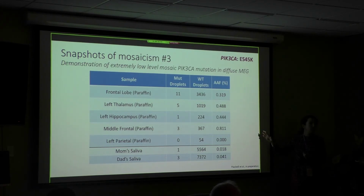And granted, this is fraught with technical issues, but we did our best, essentially. We repeated, each of these were technical triplicates, and we ran them 3 times. We've exhausted pretty much what we can do. And we do believe that it's likely real, but we are essentially at a dead end to confirm it even more. But how can such a diffuse brain malformation be caused by a mutation that's present in only 1%?